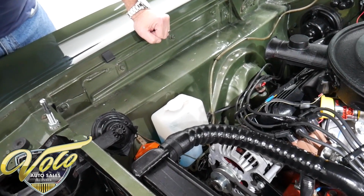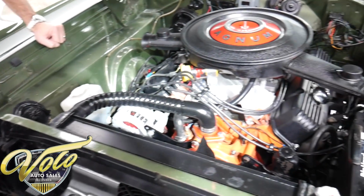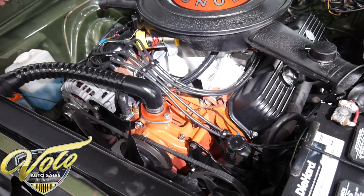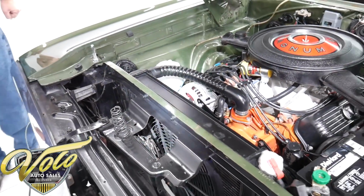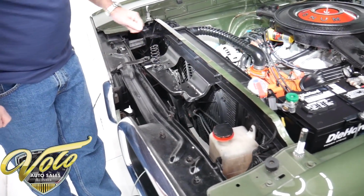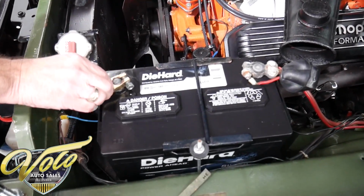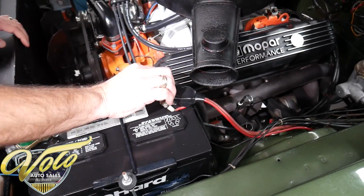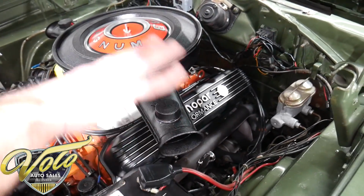Gentleman we got it from, he is a repeat customer. He's owned it 2 years. He's driven it and enjoyed it. So we got the horns. Alternator looks pretty new. We do have an extra electric fan in front to keep it cool. We got power steering. We have a battery disconnect switch. We got manual brakes there. The engine bay is clean.